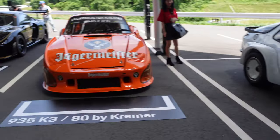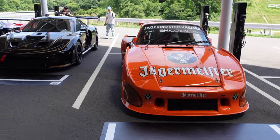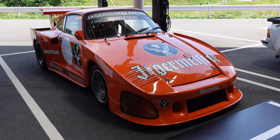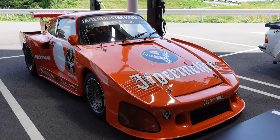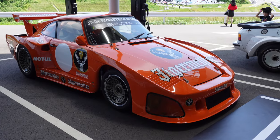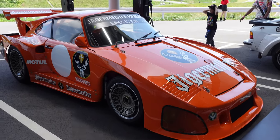Had a cool feature. And then check it out, the original Porsche 935. Something that a lot of body kits have tried to replicate over the years. This is the OG, and the Jägermeister livery too, of all things. Probably maybe the most famous livery for the 935. So that's really cool to see.